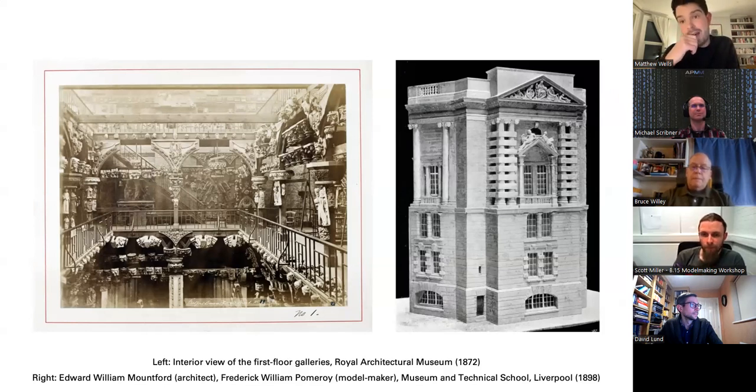modeling at university. So someone like Pomeroy here, Frederick William Pomeroy on the right, is a sculptor primarily, quite high end as the British can be at sculpting. Sculptor in the 19th century. He's a Royal Academician, but he also is producing architectural models occasionally for major architects for built and unbuilt projects.